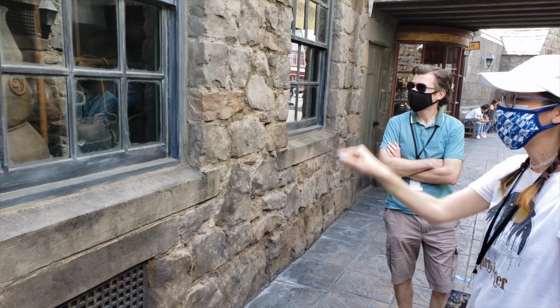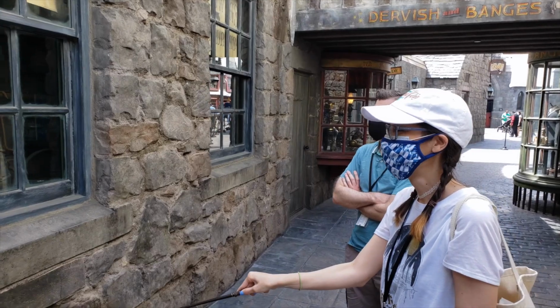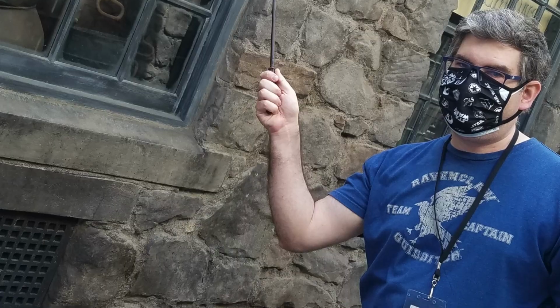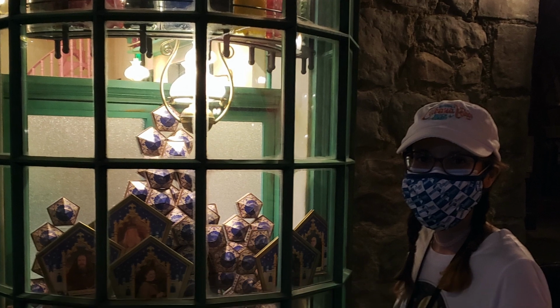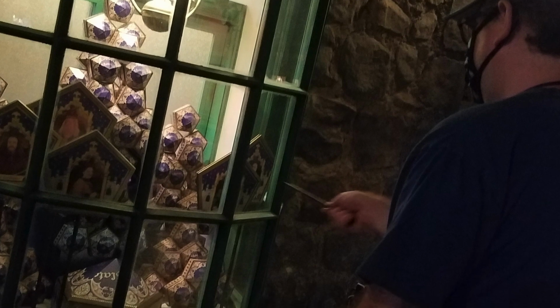Something else they did have open, and this was something they did advertise, was the wand interaction spots. So we made sure Jared brought his wand. And we were able to do some magic. We did a lot of the wand spots actually. So that was a lot of fun. We were still pretty good at them. We got them all to work, except for the last one. I couldn't get the chocolate frog to open for some reason, but you got it to work. So at least one of us got everything to work.